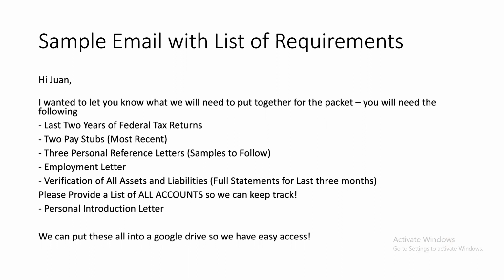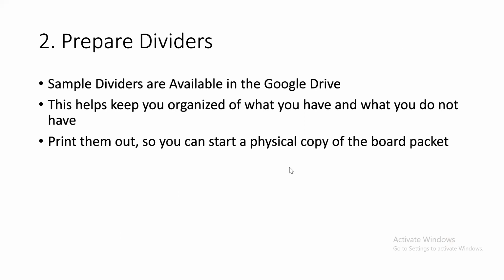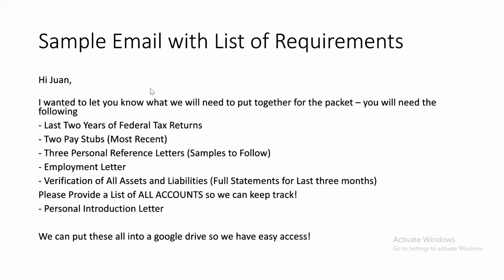Again, that package that we just talked about, it's only 1 month. It's going to vary from place to place. And what I asked them for is please provide a list of all accounts so we can keep track. You're also going to need to put together a personal introduction letter, and we're going to put these into a Google Drive so we can have easy access.